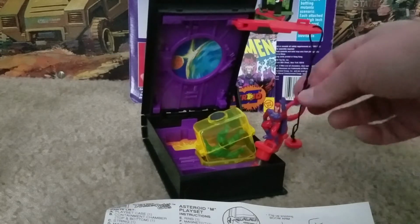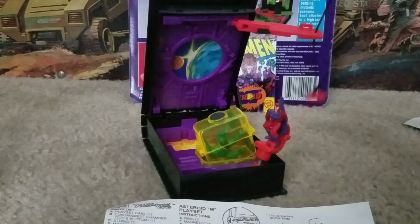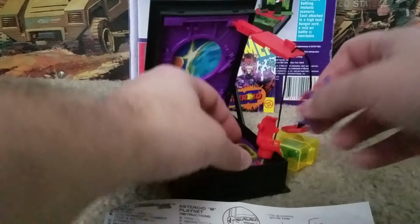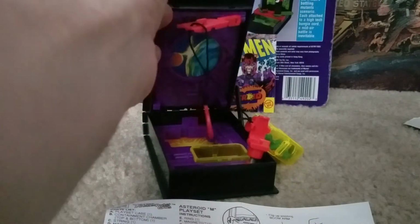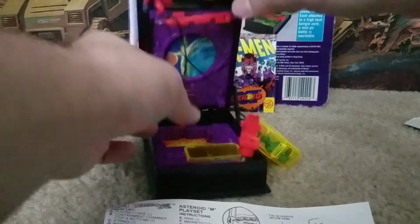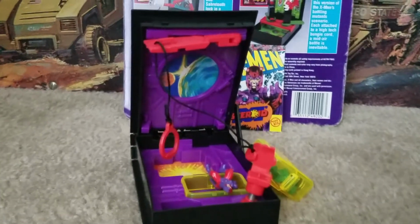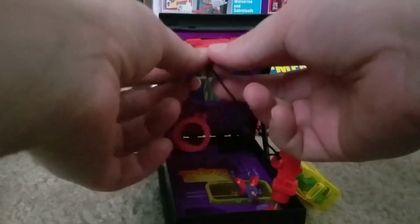And I have my magnetic crane that's getting all twisted around. So you pull that up, boom, kaboom. There's also a foot peg up here, so I guess the idea is that he's using his power of magnetism to torture Beast. And yeah, a little wonky. It's a little goofy to try to get it to stick. You know, it's kind of cool.